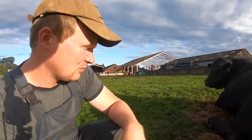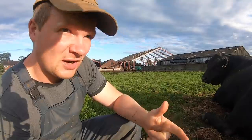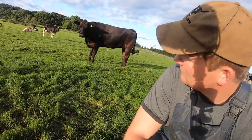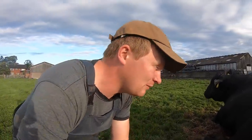It's just, like I say, he's been a great bull. I wouldn't have got rid of him if he wasn't wrong. His temperament was great, calves were fantastic. This is one of them there. Look at that. That's one of his boys. He's a bullock. Been an absolute super duper bull, one of my faves.